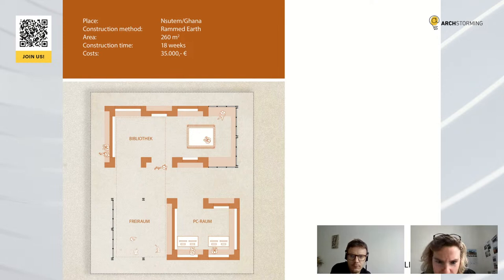Okay. So you see these L-shaped columns here as well. We also used wet earth. In our first design, we wanted to do these L-shaped columns, but we switched it later on because with the wet earth formwork, it's always very difficult to do the edges. So we thought maybe we have to get something simpler.